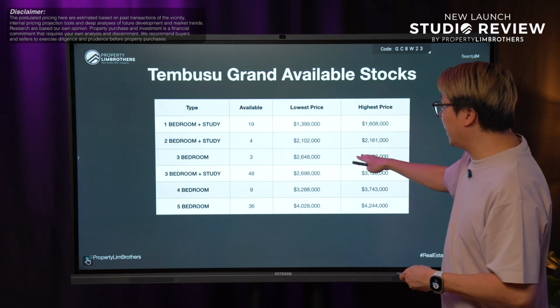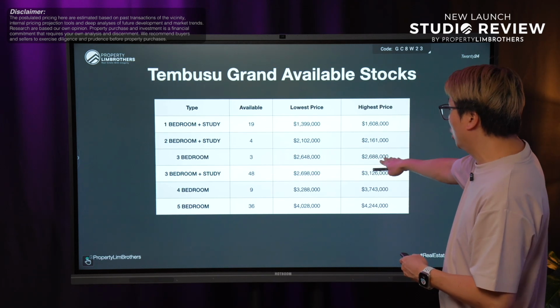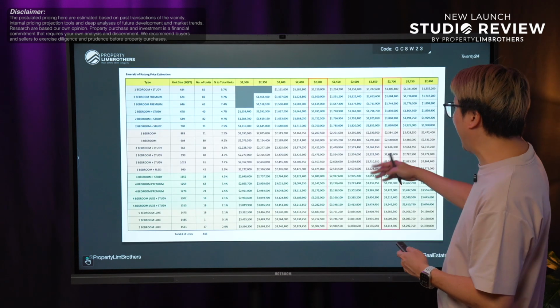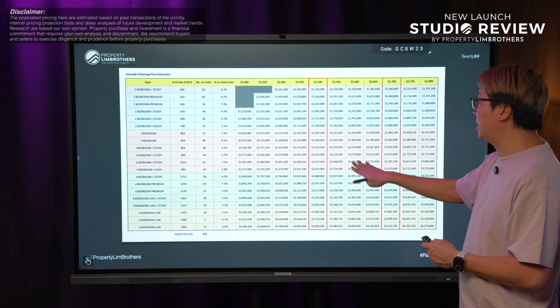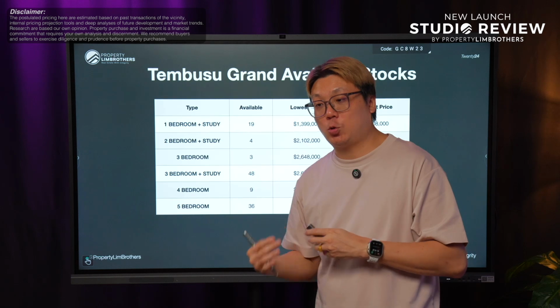Just for reference again, Tembusu Grand: the 3-bedder right now is going at $2.6 million, and the 3+study is also about $2.6 million. If I look back at the table, $2.6 million will be around a PSF range of about 2,600 to 2,650, just to maintain the same kind of price quantum.